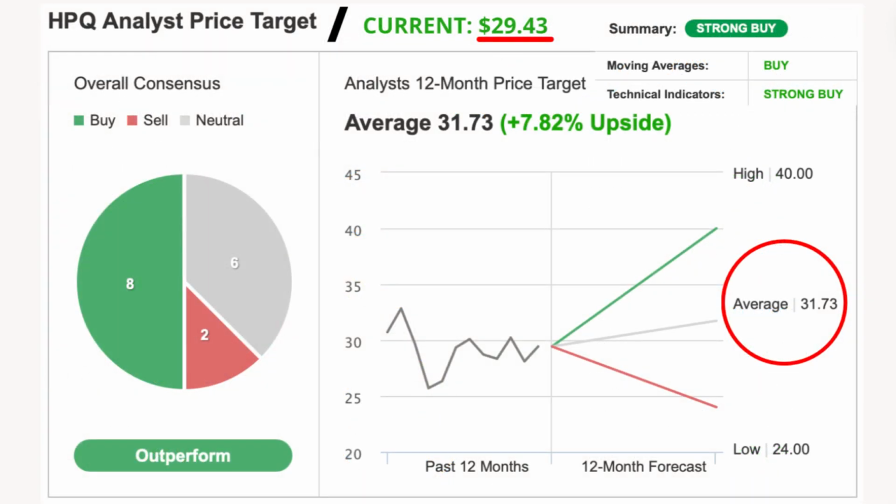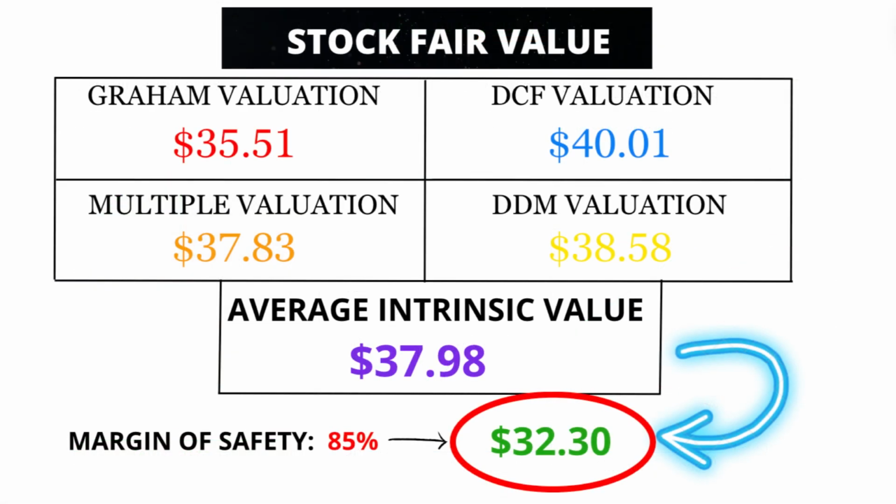Analysts foresee a bright future for HP Incorporation, with a projected price target of $31.73, representing a juicy 7.82% upside potential. And with a fair value estimate of $32.30, it seems like the market might be sleeping on this tech titan.